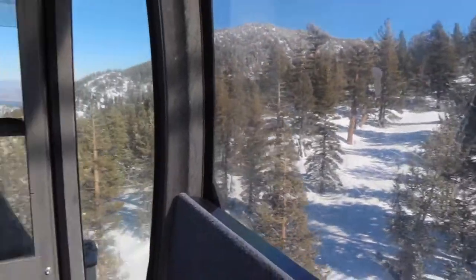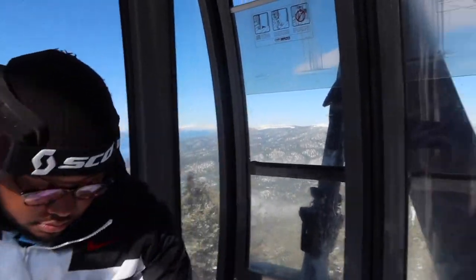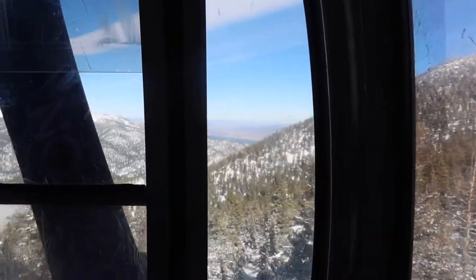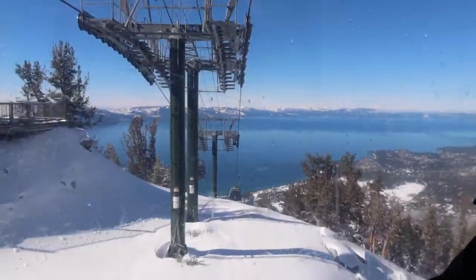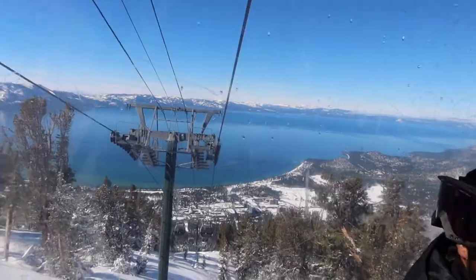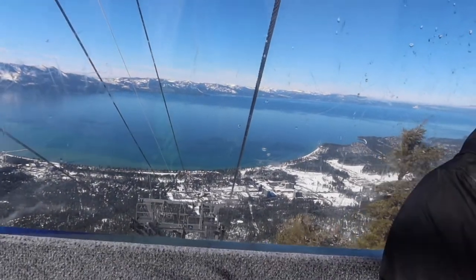Ooh, look at that view over there. I didn't even catch that one on the way. It's too pretty. If the gondola isn't blocking it, but it's pretty. Damn. Oh, this looks like a big drop. Oh my God. Look, turn around. I see. We'll catch up with y'all once we get back down to Heavenly Village and once we're done with the gondola ride. This lighting is fantastic.